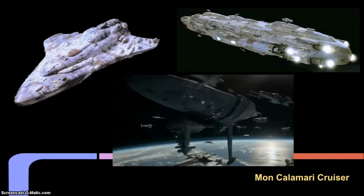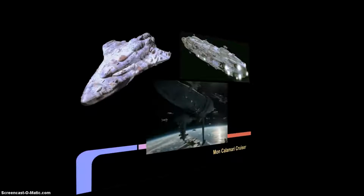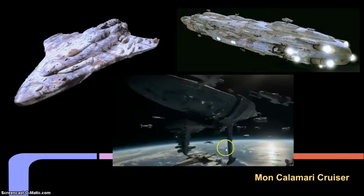For my number 3 pick, I go with the Mon Calamari Cruiser. Now, just so you know, there are 2 different types of Mon Calamari Cruisers: the MC-75 Star Cruiser and the MC-80 Star Cruiser, of which there are 2 variants: the Liberty type and the Home One type. So this right here, as introduced in Rogue One, is the MC-75 Star Cruiser. In Rogue One, the one given to us was the Profundity, I believe, which is what is pictured here.